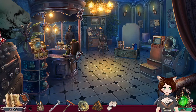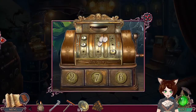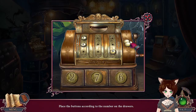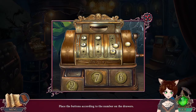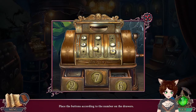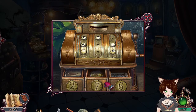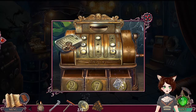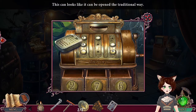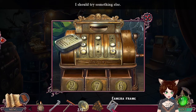Now we have the register buttons. Place the buttons according to the number on the drawers. So I assume this one is 2, 3, 4, 5, 6, and 7. Oof. I don't know how to open this with a lever. Of course not.